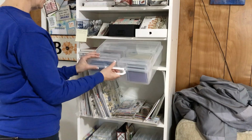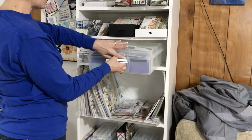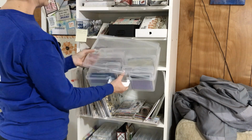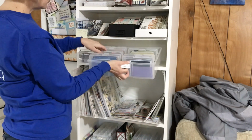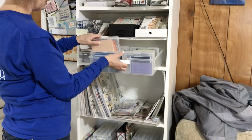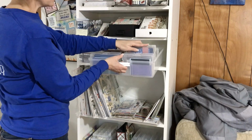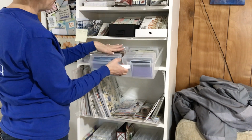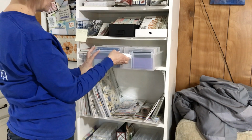This is that fabulous box that many of us have from Tuesday Morning, and I actually use the lid as a tray when I work in bed. But I use these boxes for storing scraps by color families, and then I have one that's printed paper. So these are great for die cutting, because if it fits in this box, it's probably something I'm going to use as a scrap for die cutting.